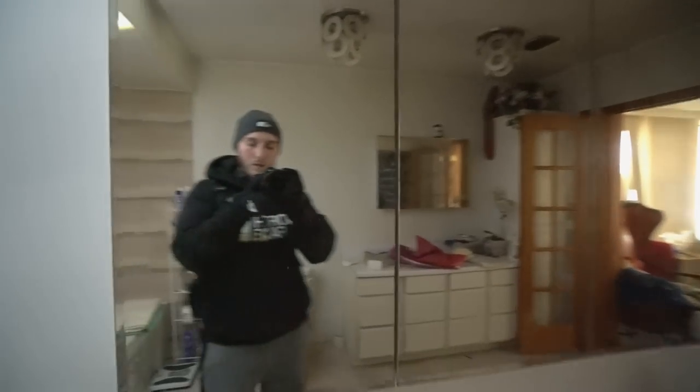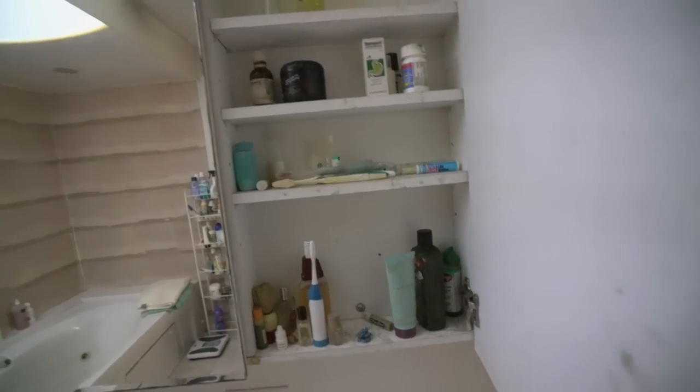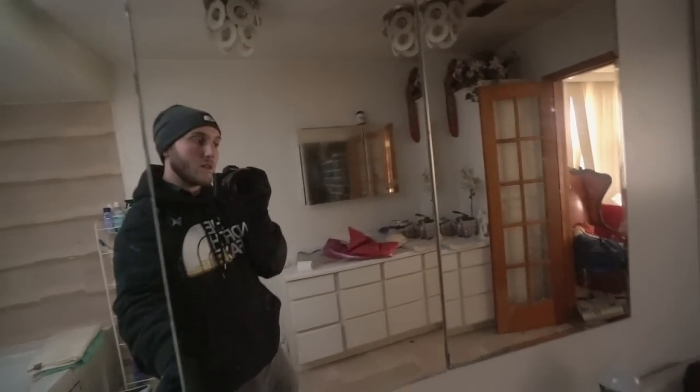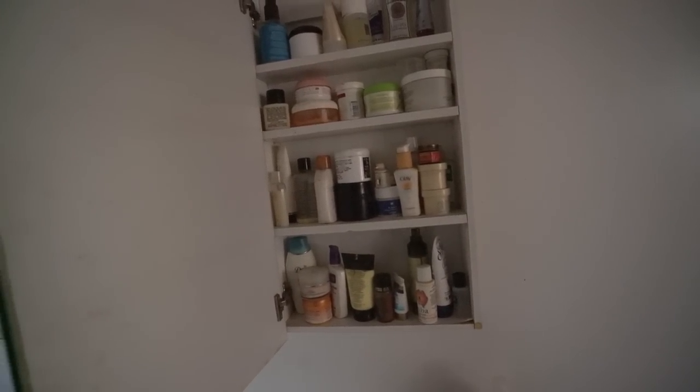Let's take a look behind the mirror. Just pills on pills, man. It's kind of sad. I mean, most abandoned houses have this fate. Everything left, nobody shows up, and everything gets left behind. Look at that, absolutely stacked.